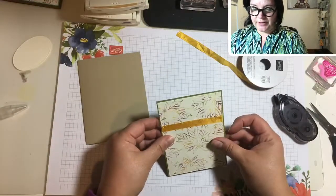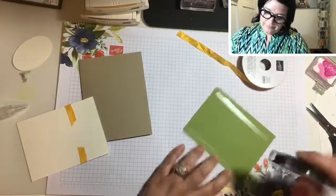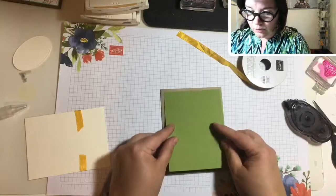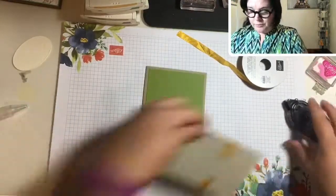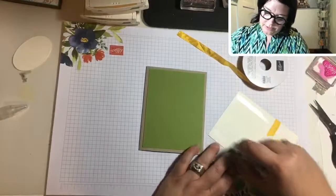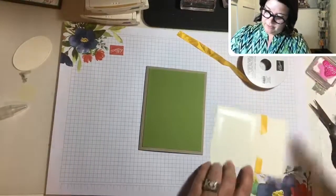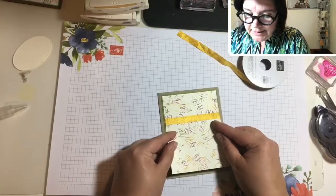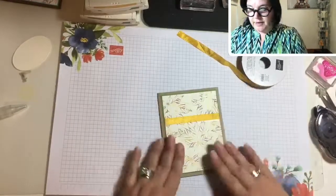Next, let's just attach everything. So I'm going to use this old olive onto the card base, and then I'm going to put this piece onto the old olive. Get some glue on those ribbon pieces so they don't come out. This is just a teeny little layer behind, a hit of color.